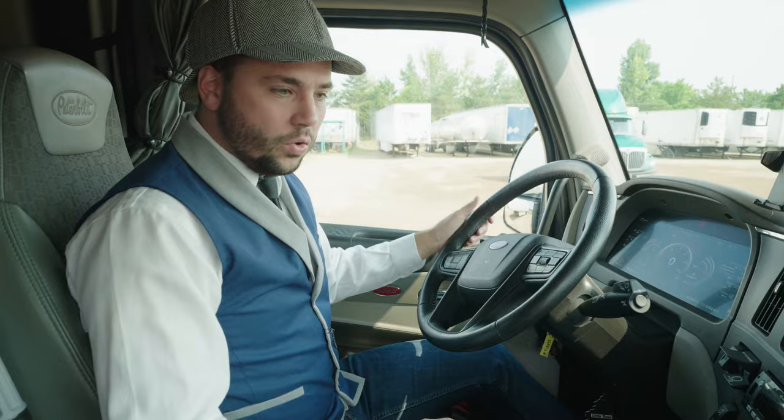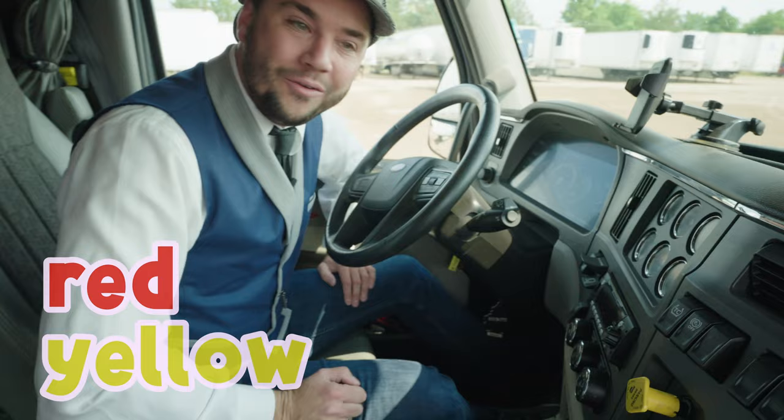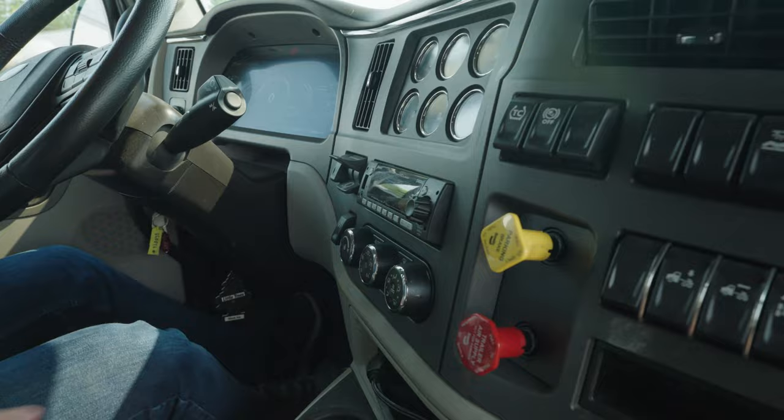Whoa, look at these. Hey, we've got a couple of different colors here. What do you see? We've got yellow and red. Way to go, yellow and red. These are the parking brakes. It helps make sure that the truck doesn't move. What else do we have? Look at this. We've got a radio so we can listen to some music. We've got a spot to put a cup if we have something to drink.